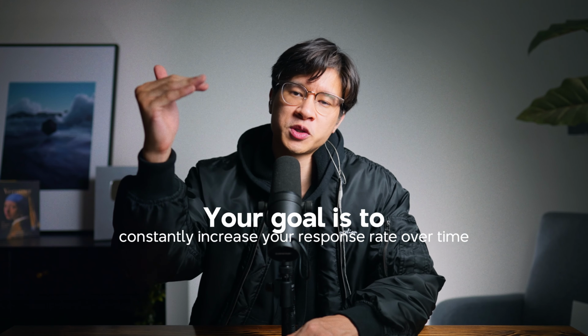There are multiple parts of an email, and you can swap out each one to see which one works best for you. And once the numbers start going up, you want to take something that's successful and change it up a little bit to see if that will increase the response rate. So your goal is to constantly increase your response rate over time. Now, what is a good response rate?